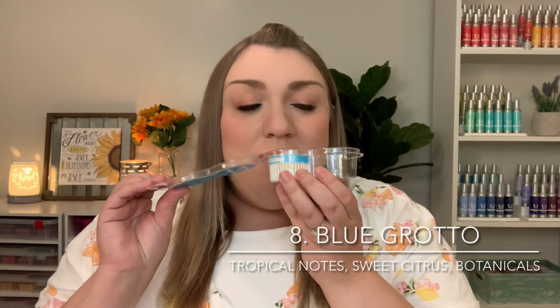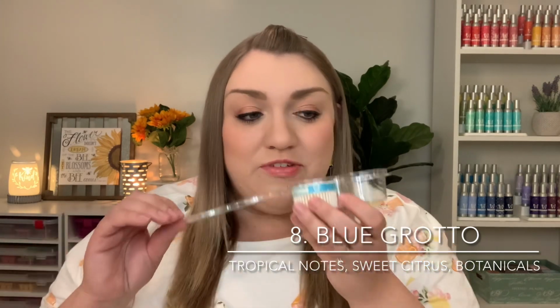I actually don't have a bar of this next one, so I'll have to pick some up in my next order, but this is Blue Grotto. So this is another scent that has been around for a while and I think is liked by a lot of people. It's kind of a tough one to describe, but I get a very bright, kind of tropical citrusy vibe from this. It definitely leans more on the perfumey or body care side of things to me, but it is just very bright and fresh and clean, and I love this one in my bedroom and in my bathrooms in the summertime.